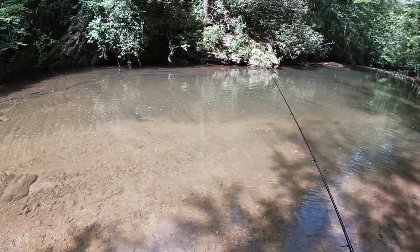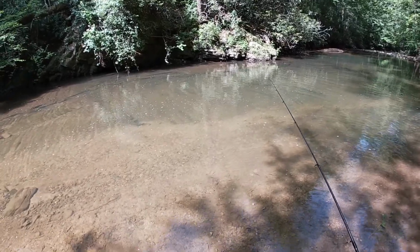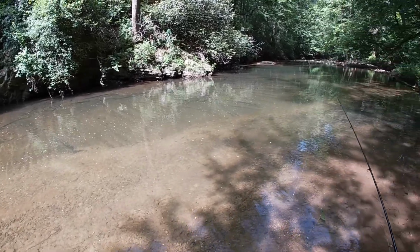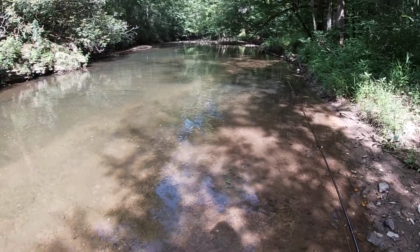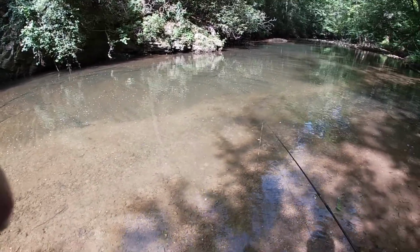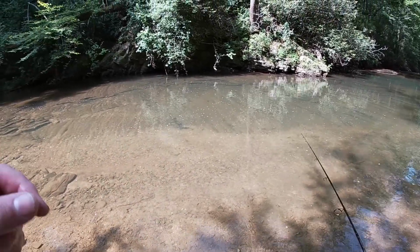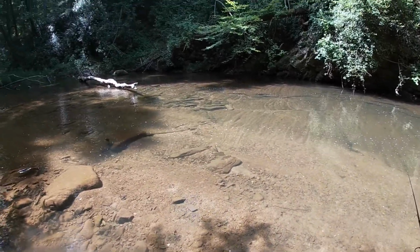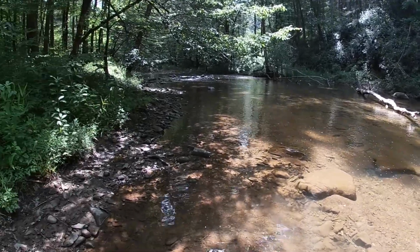I've caught a native rainbow trout, and I've caught a smallmouth bass that was a monster, all right here at Spring Creek. I hope you can see it all here. I can even see other rainbow trout swimming around in front of me. But this will give you just a little bit of a taste of where I'm at.